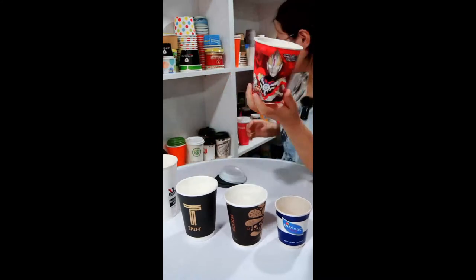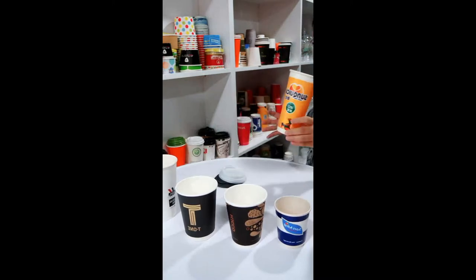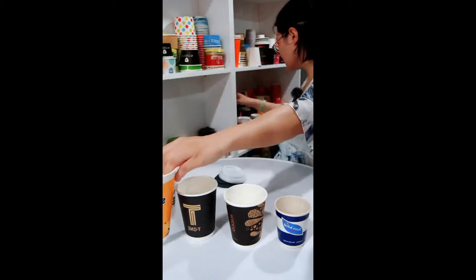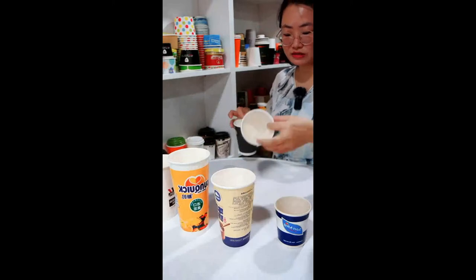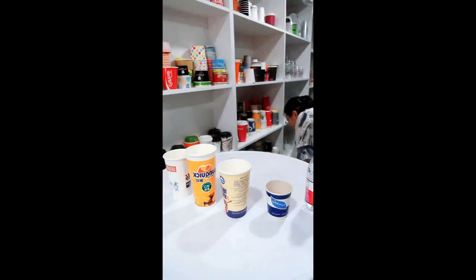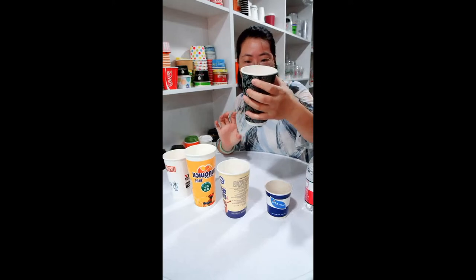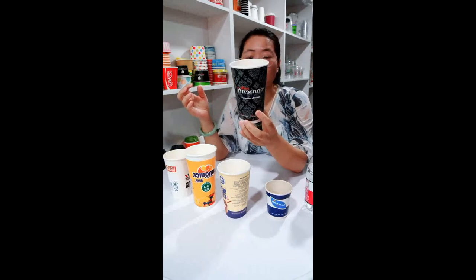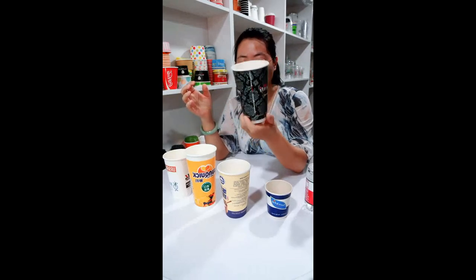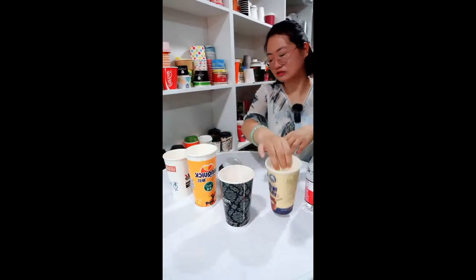This is the full painting. This one is also beautiful. I'll show you more beautiful cups we have done in our company. This is one of the famous cafes in Australia. Most of the cars will be below that. Okay, I'll show you that.